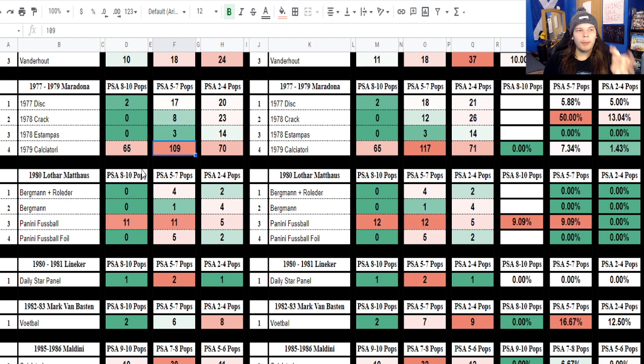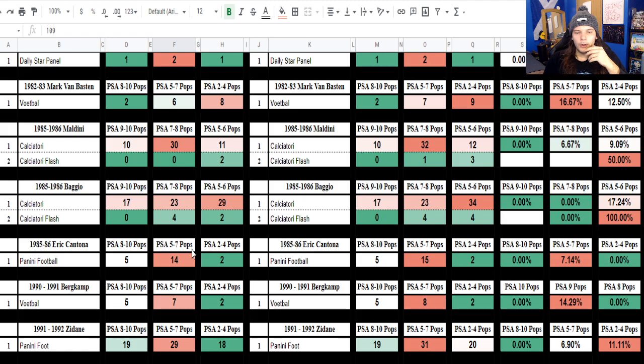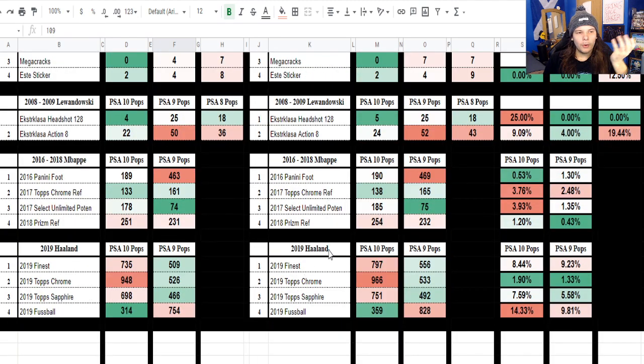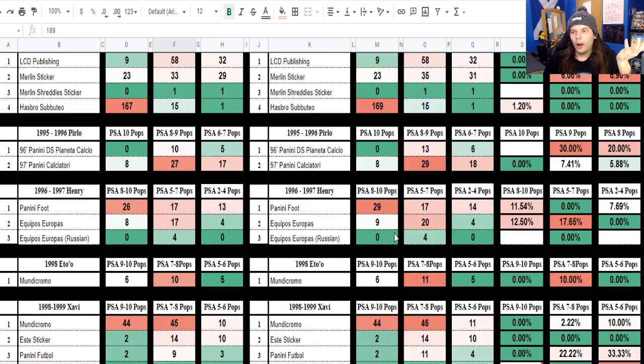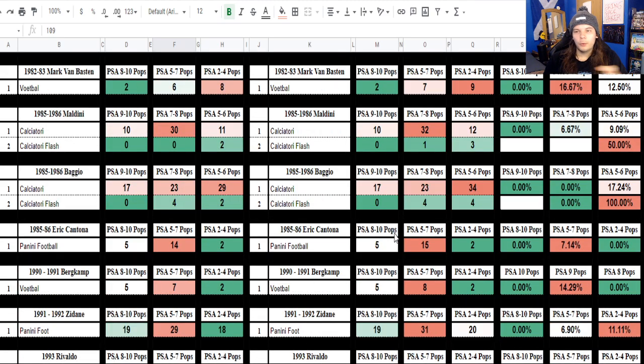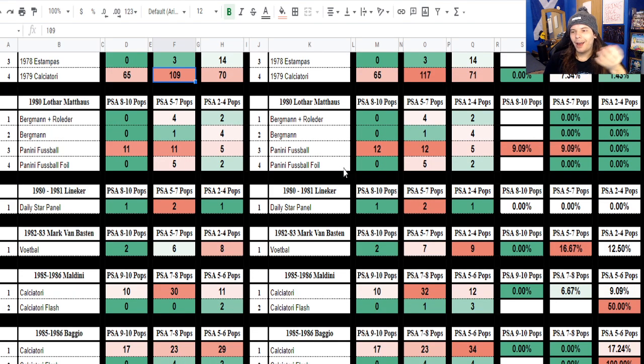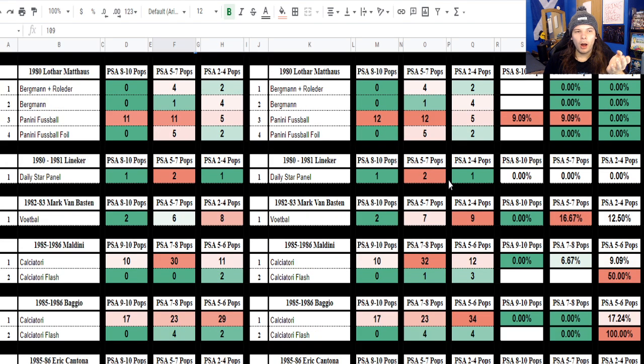So pay attention, because I do have to change these populations as we go to make sure it fits the metrics of whoever I'm talking about. For example, if we go all the way to the bottom, right here with Haaland, I only have 10s and 9s, while up there with Maradona, as you can see, I had 2 through 10s, so I have to change it a little bit. That's a good example of getting close to vintage with Maradona. Going through the 80s, I'm not too big into any of this. If you want to pause and give it a peek as we go on down, feel free.